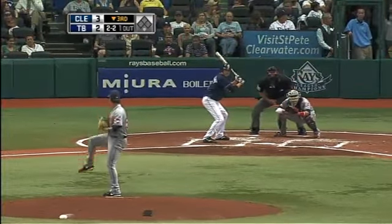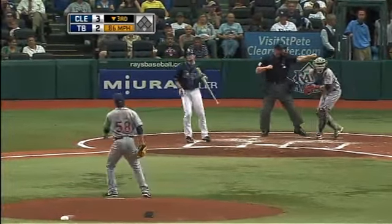So he wound up in the lineup. And there's a strike call. Sonnenstein caught looking. Second strikeout for David Huff.